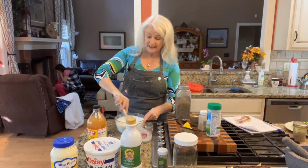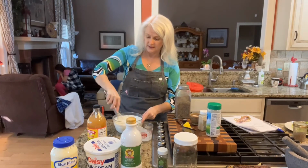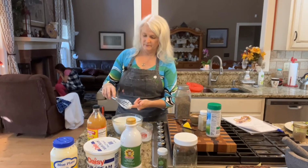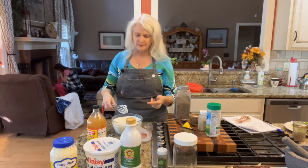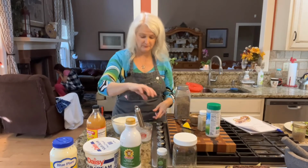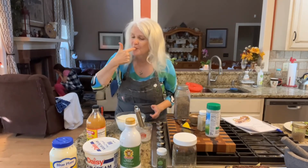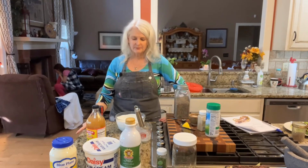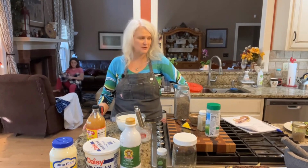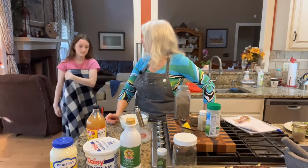Now it looks pretty. This kind of looks more like buttermilk ranch now with the spices in it. Good. Keep tasting. I like it. Hey, would you come taste of this? Tell me what you think. Ooh, I like it.